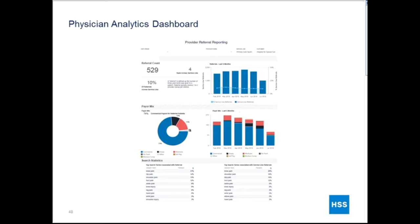This is auto-populated, and so the physicians can dial into their individual dashboards 24/7. It's web-based access, and they can look at their referrals as often as they want, and they can call Physician Referral Service, me in particular, to speak about their referral volume.